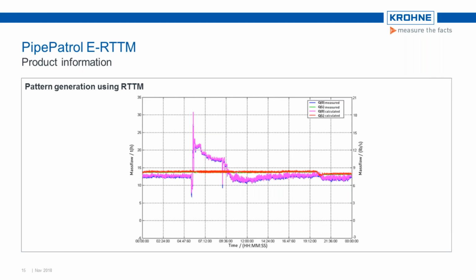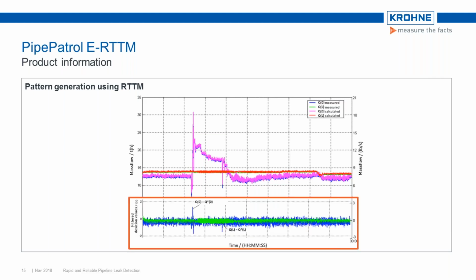So we subtract those flows now, and we receive what we call the filtered decision values. We call them filtered decision values because, as you can see, the operational dynamic, so the transient behavior, is nearly completely gone from these values. There are still some residuals left, but most of the operational dynamic is gone.